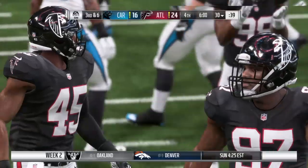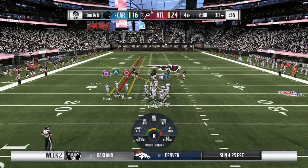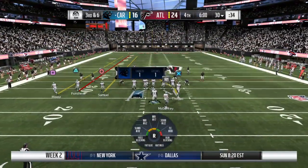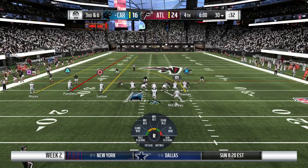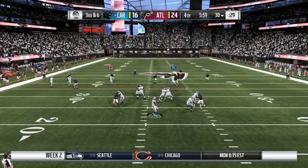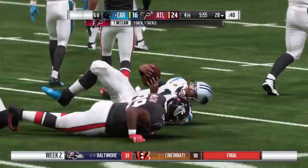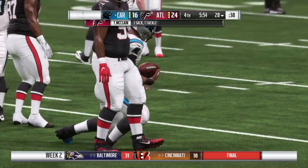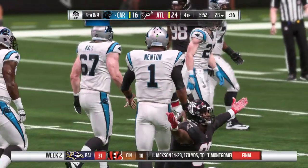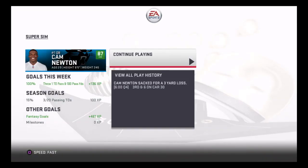Back now in Atlanta. It's the Panthers in possession of the football, but facing a deficit here as we get to the 4th and final quarter of play. On 3rd down, Newton. And he can't find anywhere to go with it, and he goes down. Terrell McClain in there to get him for a loss of 3.